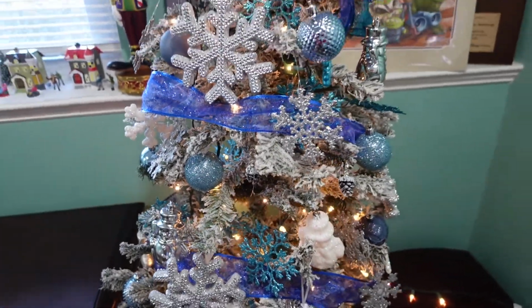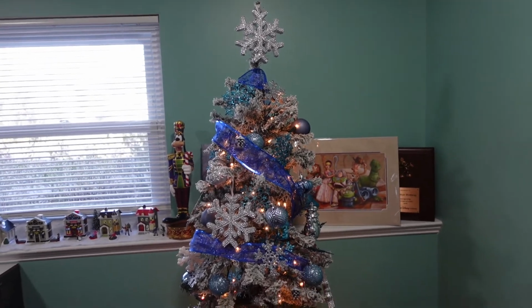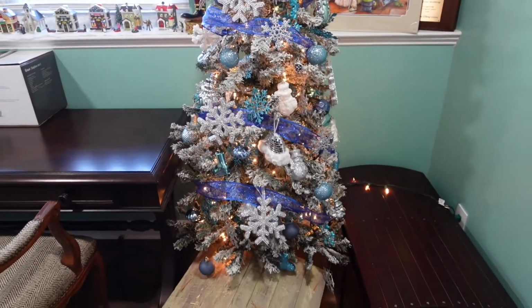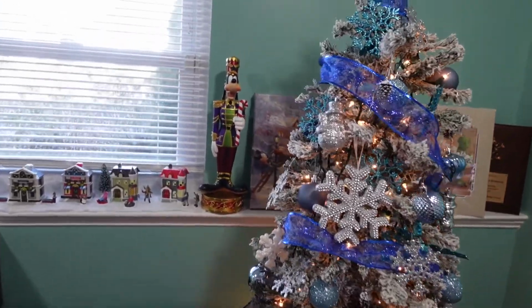I tried to use those blue snowflakes. You see I tucked one in here to try to fill some of the gaps, but for a tree that is just the office tree, yes, I am in here every day, so I do see it all the time, but I do love it. It makes me so happy to have this cozy little tree, but I always like to add things as time goes. Behind it, this actually is supposed to go in our kitchen.